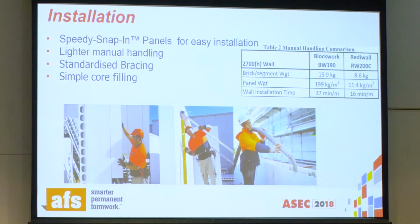The advantage of these systems is the reduction in labour and materials. They're manufactured off site, they come in pallets, and they're easier to move around. There are standardised systems for erecting them, bracing them and pouring them. With all of these systems, the comparison's been done that the erection is nearly twice as quick. There are figures of 37 minutes per metre of wall compared to 16 minutes per metre of wall, and that's with a smaller crew than in blockwork.